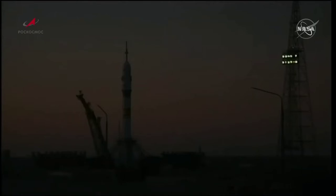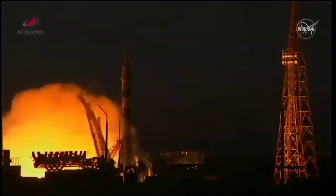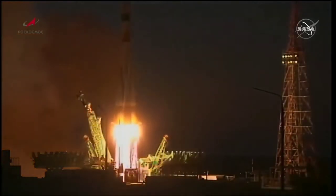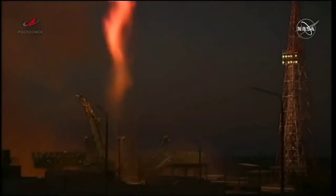We'll initiate the auto sequence start. T minus 10 seconds and counting. We have engine start. Umbilical tower separation. Turbo pumps coming up to flight speed. Turbo pumps, flight speed, and liftoff. A sunset start to the mission of Rubio, Prokopyev, and Petelin to the International Space Station.